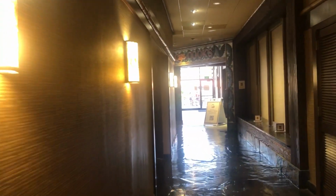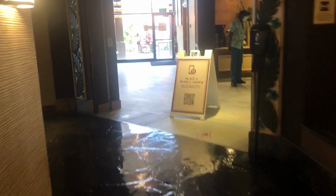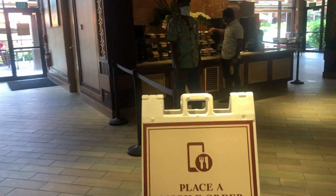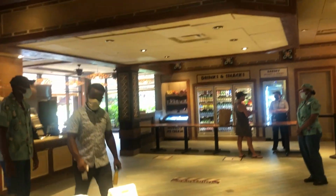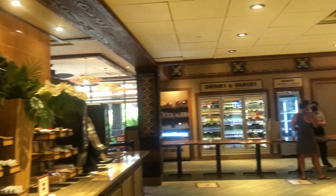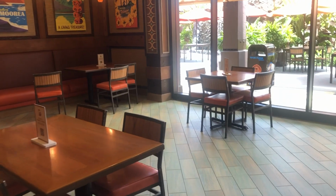Captain Cook's sign right out front asking you to place a mobile order. Scan the QR code to do the mobile order. Hand sanitizer. Aloha. Aloha. Spots as to where to go to receive your mobile order, pick up one or two. And then seating again out here, spaced out to help maintain physical distancing. And I missed these arrows on the floor as to how to go in and out.